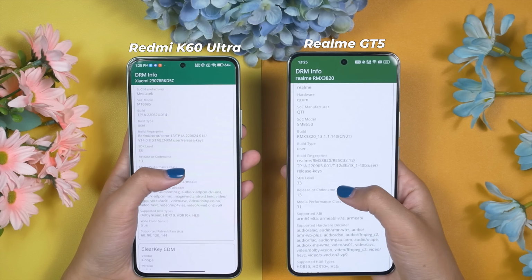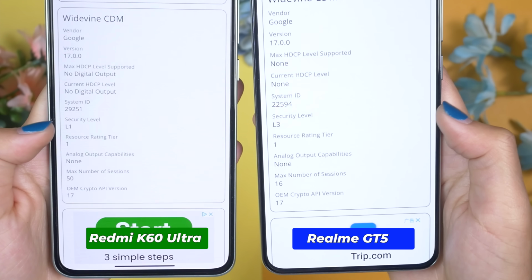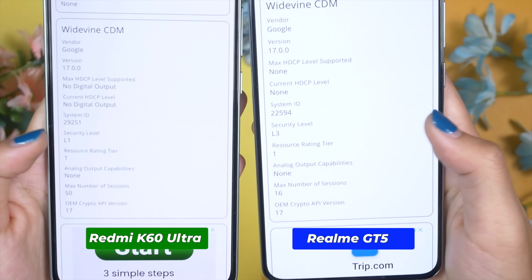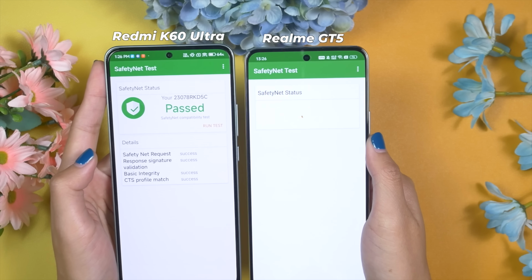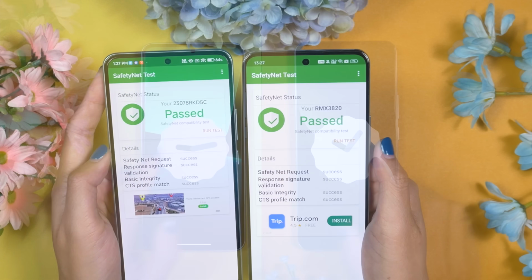This is a big failure. Realme GT5 comes with Widevine L3 certification. Why Realme? Why? Redmi K60 Ultra comes with Widevine L1 certification, so Redmi wins this segment. Both the phones have passed the SafetyNet test. That means we can use banking applications without being worried about anything.